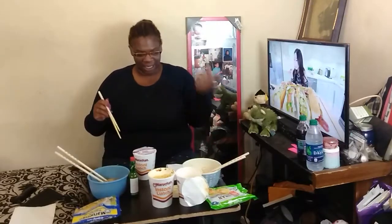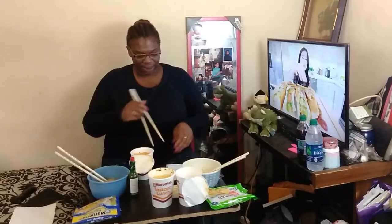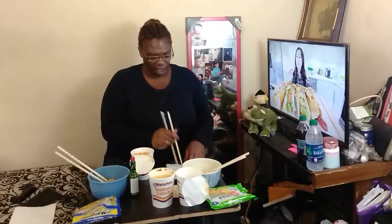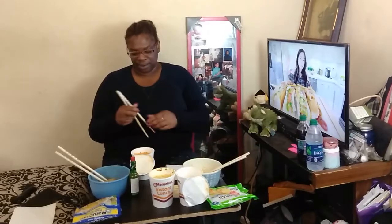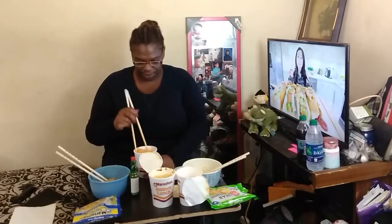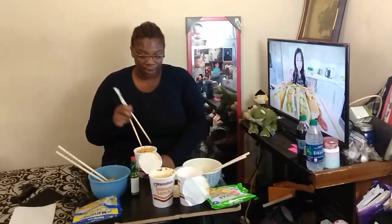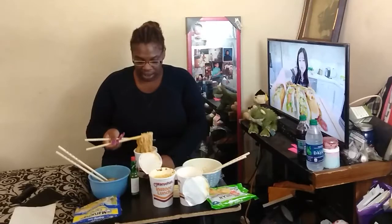I'm gonna end up just eating the Sapporo Ichiban. This one is the hot and spicy beef. I don't know about y'all, but I don't eat stuff that I find nasty. These are 50 cents. You get what you pay for. And plus, maybe I had it sitting here too long.